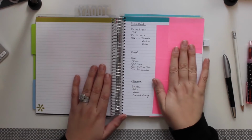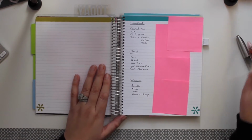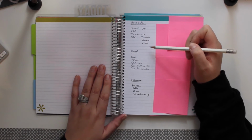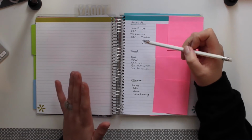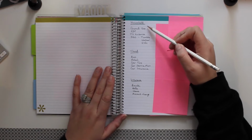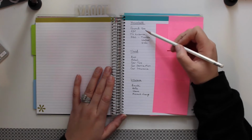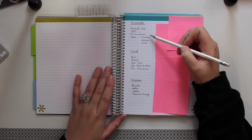The next page is our outgoings. I have them categorized in, I'm not really sure, a very good way, but it works for me. So we have household bills first. We have council tax. EDF is our energy supplier, which is our gas and electric. We have a TV license. Everybody in the UK has to pay that.